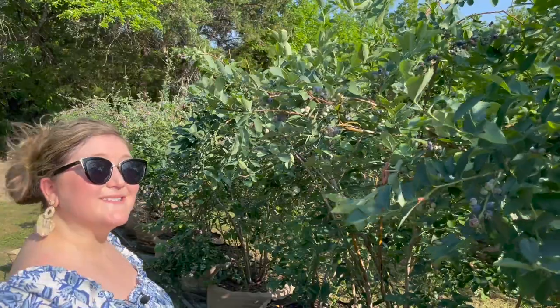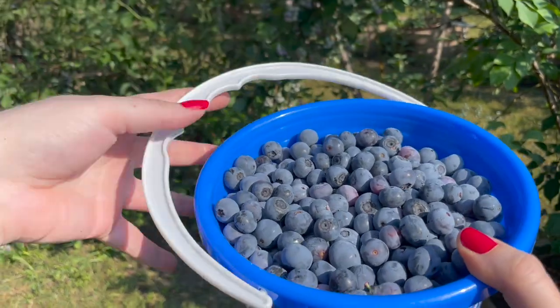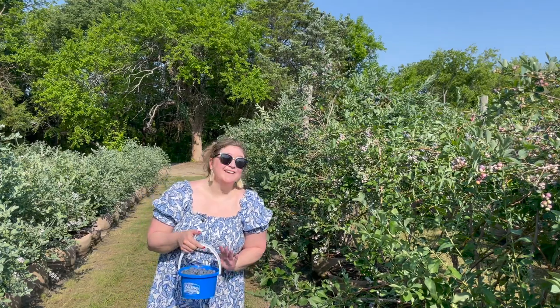All right, y'all, look at how many blueberries I got, and that is just from going down this one row for like 30 minutes. I know, I'm a professional blueberry picker. Definitely have enough to go home and make Blueberry Hill Surprise.